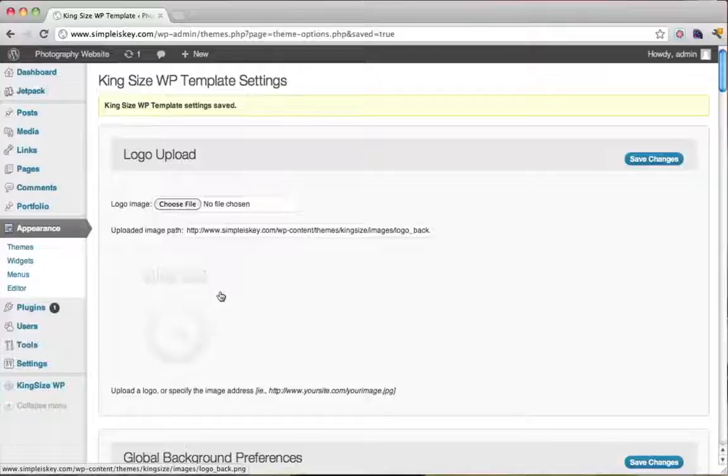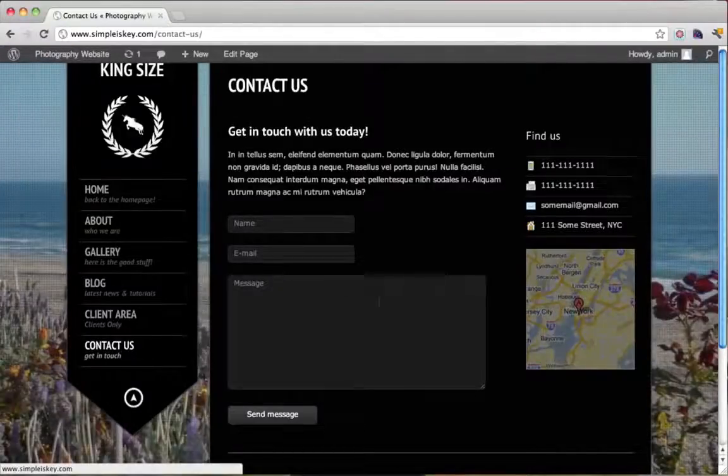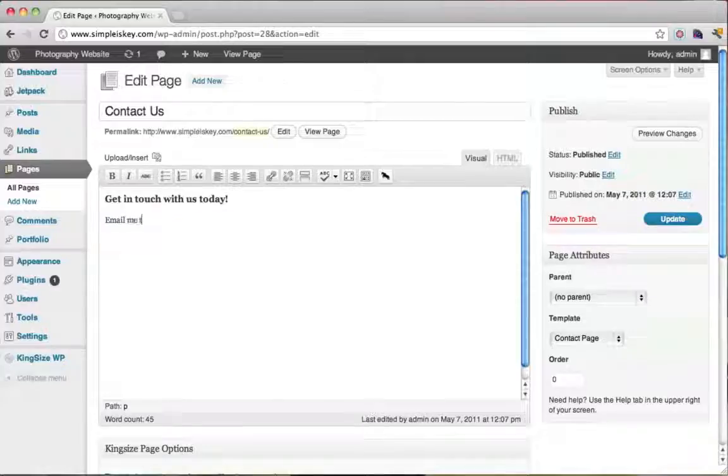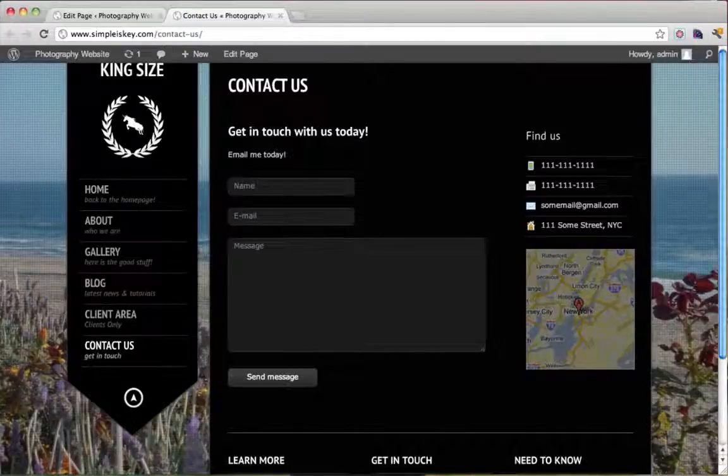Okay, once we do that, we can go back to our website and we can see that the contact us is the same, but if we fill it out, it will email us in the right area. Let's go ahead and click on edit this page so we can change this. So edit this page and email me today, and we click update. And make sure the template is contact page. That's what puts in all the forms in there. And let's click update. Okay, so we view the page again and we see that it changed, email me today.